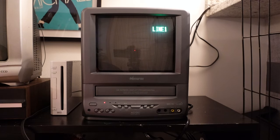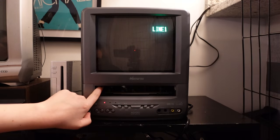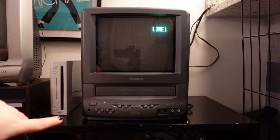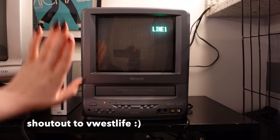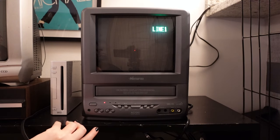So what I'm going to do is shine a light in here, even though I don't know if you're not supposed to do that, but how else are you guys going to be able to see inside there? Because I can't open it up. I'm going to shine a light in there and let's just take a look at what's going on in there. I'm interested to see if there's an automatic head cleaner on here, since this is the 2000s and we're getting close to the last gasp era of VCRs, which means automatic head cleaners are a thing.